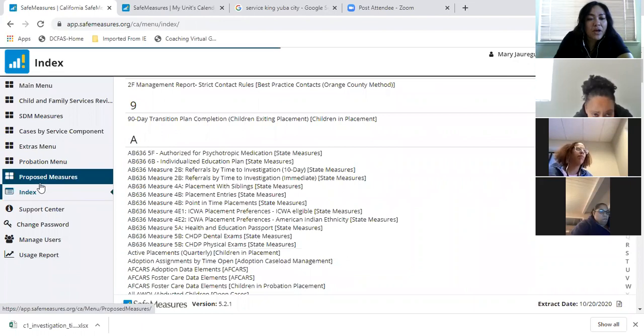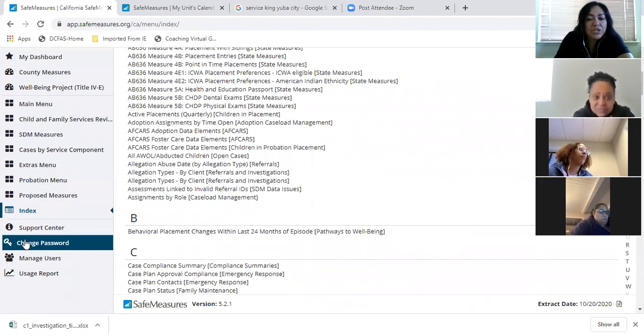So the other thing is, if for some reason you need to change your password, you can also change it from here.